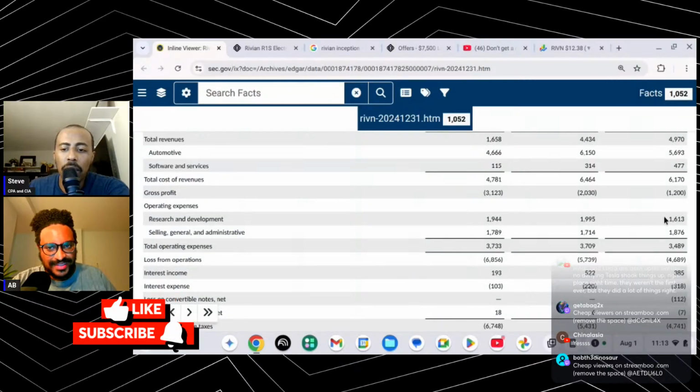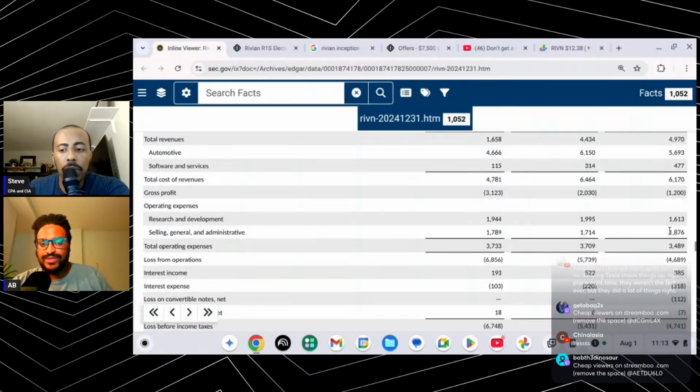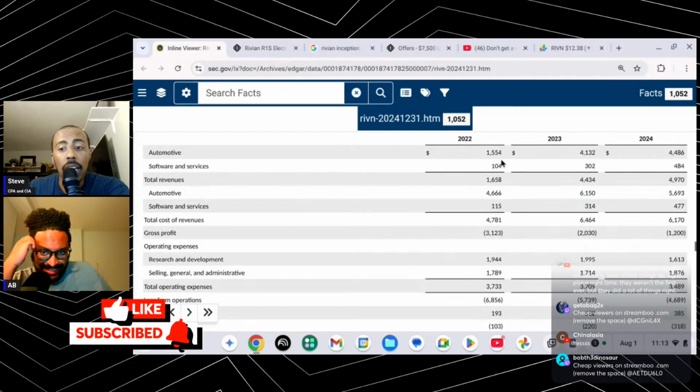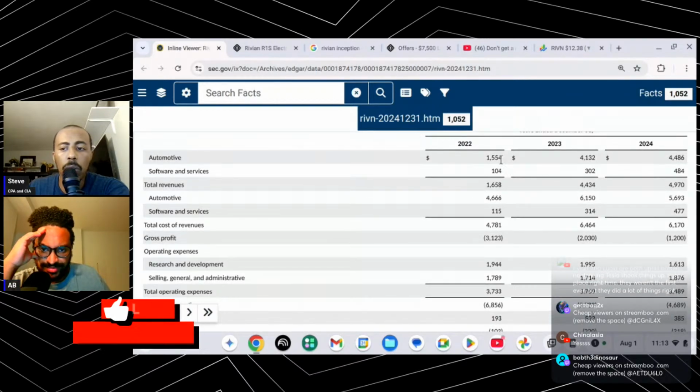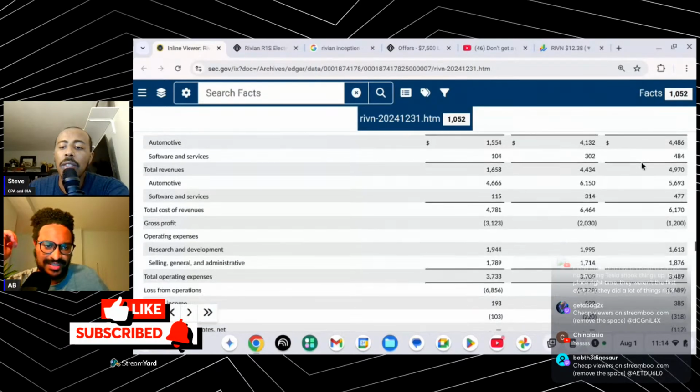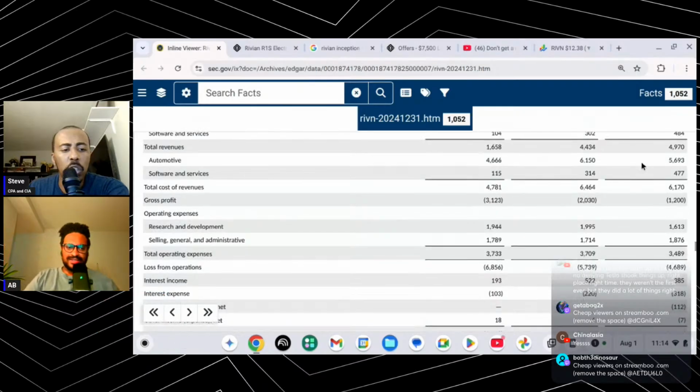Research and development, it looks like it's going down as well. It went down to 1.6 billion. I love that growth on the revenue. Well, that revenue is big. From 2022, they almost tripled their revenue, but from 2023 to 24, they didn't go up that much. I don't like that. So have they hit the 300 million ceiling or what happened there? I get what you're saying. It's not as big a jump as the previous year.